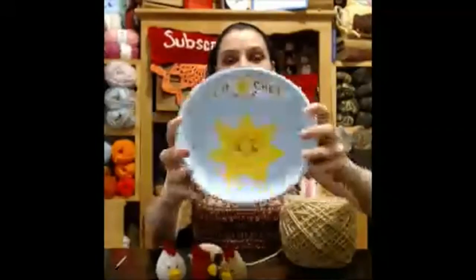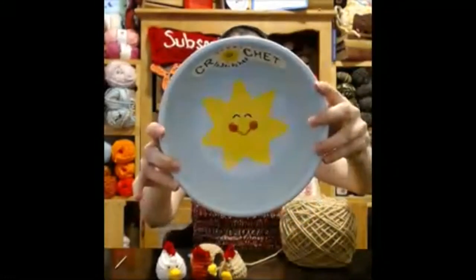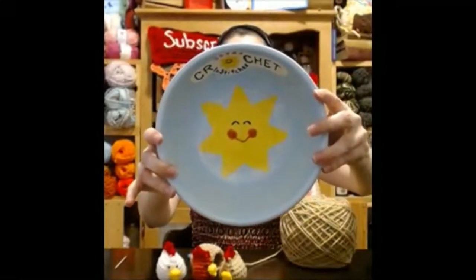I love it. I've been using it. Do you want to show everyone your bowl? Sure, since Kelly brought it up. So that is my bowl. We've got our little logo up there, and then our signature sunshine. All by hand. Well done. I really like this. I use this bowl quite a bit. Yeah, it turned out fantastic.